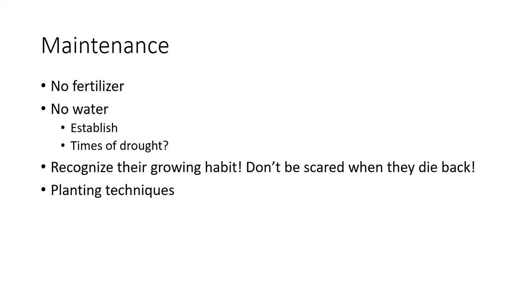Nurseries sell potted plants in the spring or in the fall. If it's a little later in the spring, the above ground portion might be looking a little bit yellow, but the root mass is still alive. Remember, that's likely normal for that plant at that time of year.